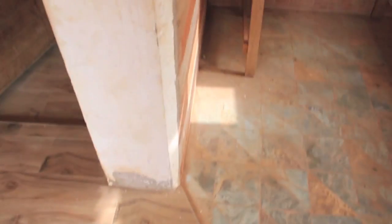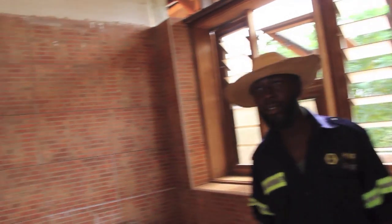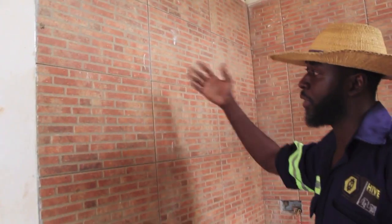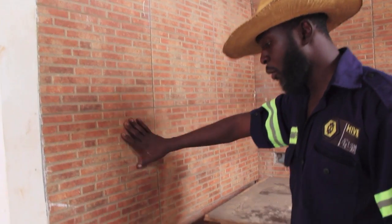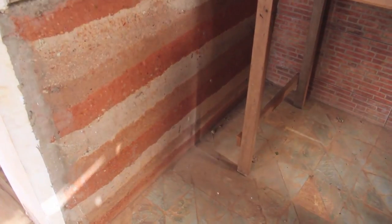You can see we use stone floors here. These are all gotten naturally. We are trying to have that natural approach to construction, and these are all locally sourced in Dodowa. Here we wanted to use some tiles to give the client an impression that you can have tiles on your walls. We left this one bare, just for you to see the difference.